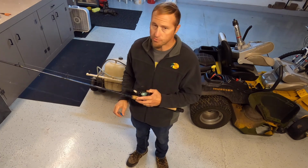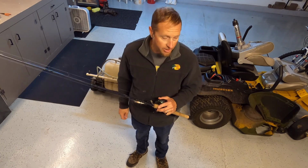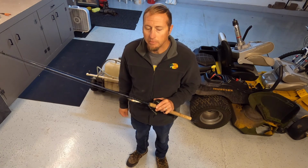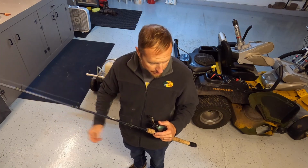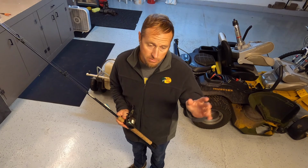What my intentions were was to jig for lake trout. Unfortunately, the water temps were too warm. Find some perch possibly, but it's still too warm yet. So I propped the boat today, so I was busy, so I accomplished something, but I wanted to get some fish. So I went along the rocks.